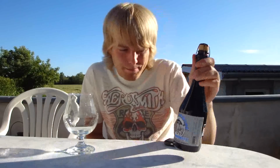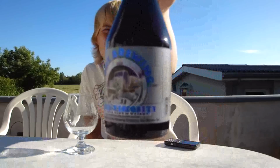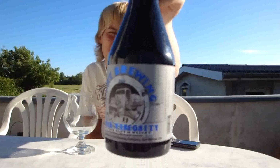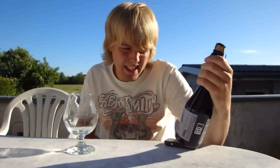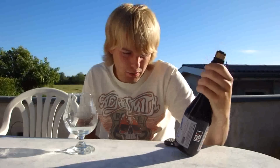Today I got a pretty special beer for you guys. It is from Port Brewing. It is their Port Brewing Older Viscosity. I've not had the regular viscosity, so I have no idea how it should taste. It's an American strong ale, and from what I've heard, it should be a lot like a stout.